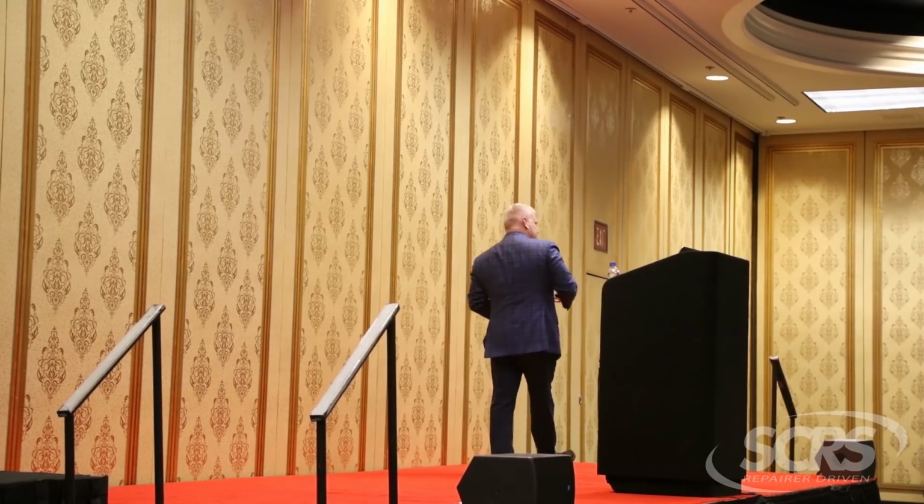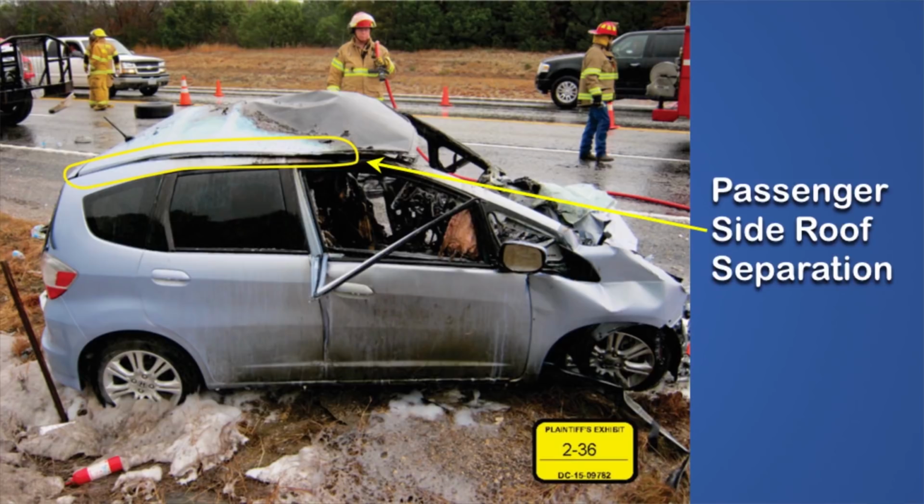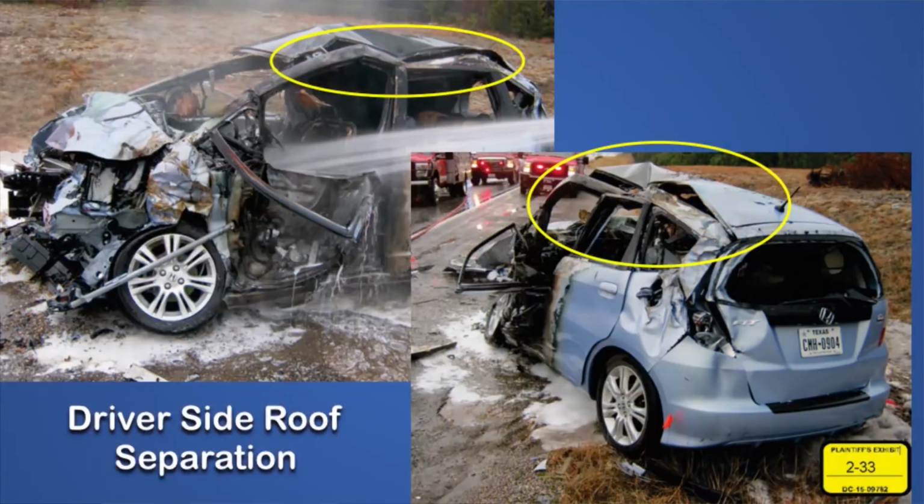Look what happens to the roof rail on both sides. On the driver's side, it's Z-buckled. When the roof collapsed, it caused massive collapse of the frame members underneath the Seebachans. The side on Marcia's side, her passenger side roof panel, also separated.